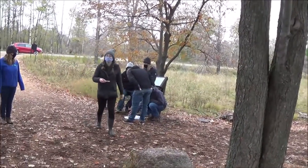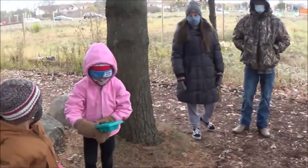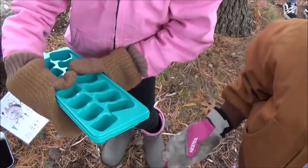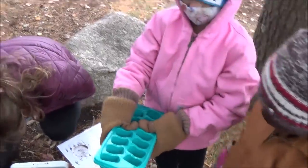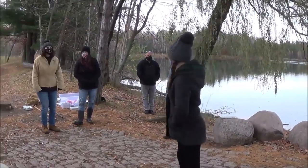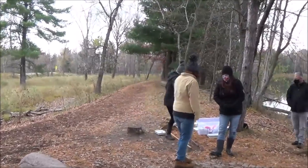Awesome. And then what did our last group find? What did you all find in yours? We found like a mayfly. A mayfly or dragonfly nymph. And there's a little bug. A dragonfly larvae. They were finding really little things over there. Awesome. Well, I'm glad you all got to experience the things and take notice.